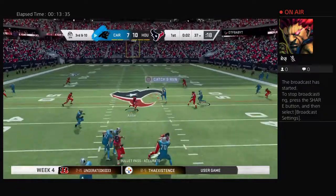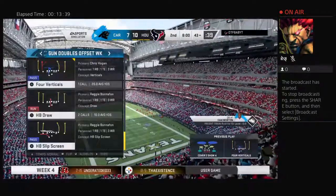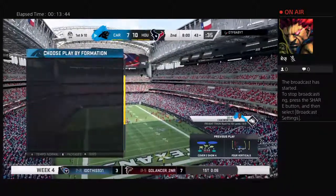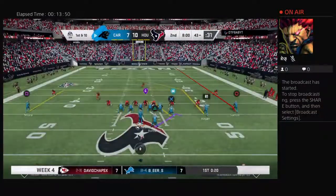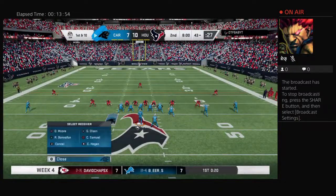Throwing on 3rd down, Newton. He's got a 1st down and then some at midfield. And finally brought down at the 43. So a 1st and 10 now in Houston territory at the 43.